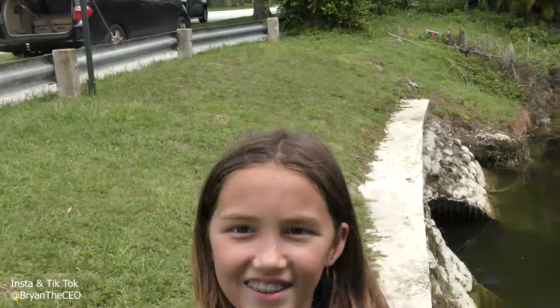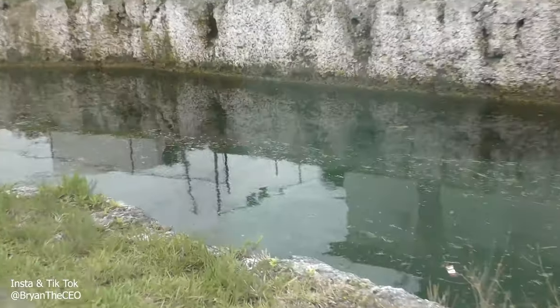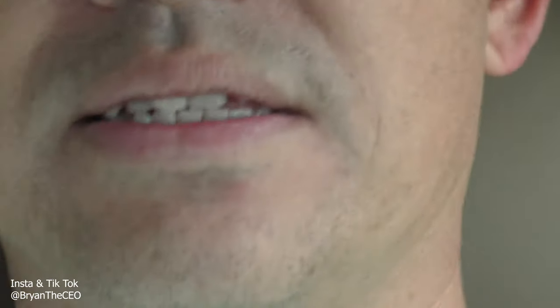High five. We stopped to get a little bite to eat. I've got these tomatoes. And even though I like tomatoes, there are some carp sitting back there, right in the water. I don't know if you can see them, but there's some big carp. Ooh, that's scary. Let's zoom that out. Oh, the other way. Oh, there we go.